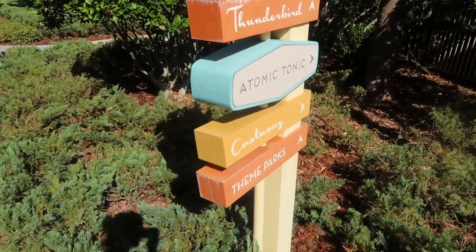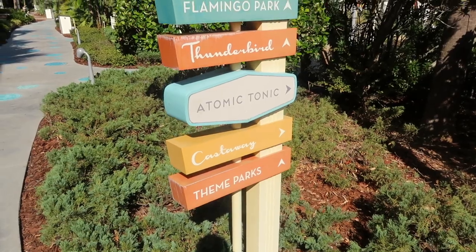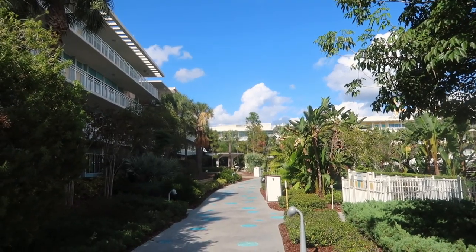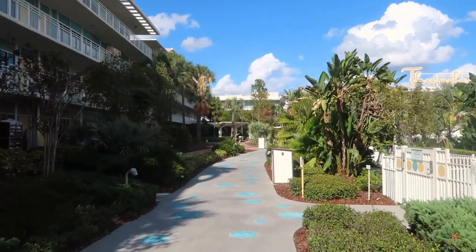Oh, and you can also walk to the theme parks. It's like a 20-minute walk, but you can totally do it if you want. So that leads into Atomic Tonic and the pool bar. I'm just so interested in whatever Flamingo Park is. Should I check it out before I see the pool? Okay, we're gonna locate Flamingo Park.